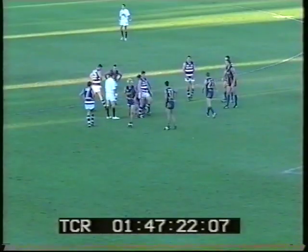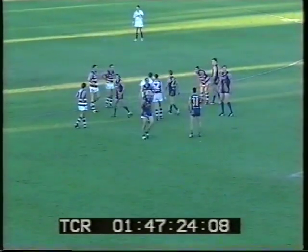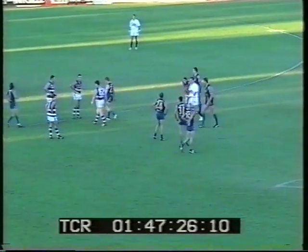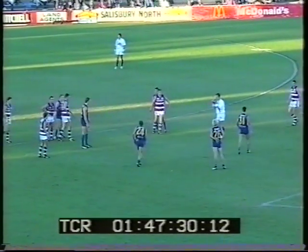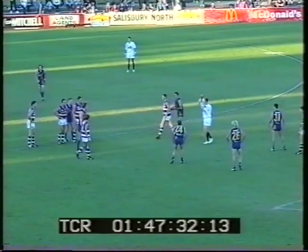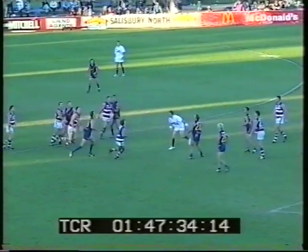The Eagles now 14. Oh, they're looking a bit dumbstruck at the moment. It's amazing how this game has just had a turnaround in complexion. We saw Anzac Day, the Eagles took the early initiative and Central's run home, and we've seen a complete turnaround today where Central Districts had the game. The Eagles, the Dogs I should say, just forced to play around with it there.